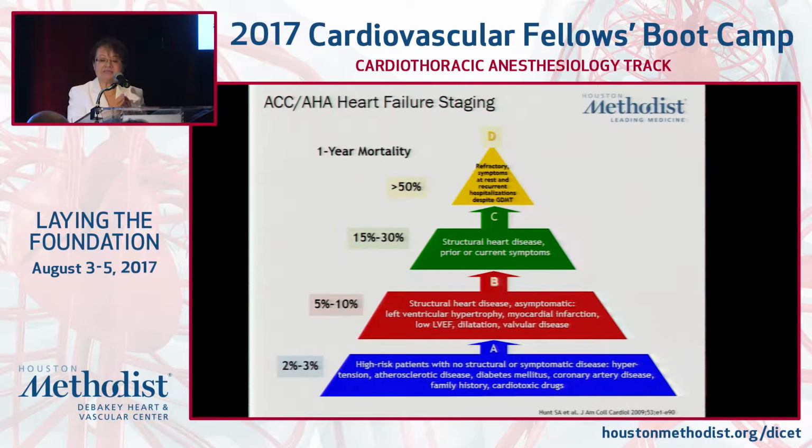The ACC/AHA heart failure staging has been published now for over a decade. As you can see, stage A are those with high-risk features: hypertension, diabetes, obesity, smoking, just to name a few. This is the prime time where so much good can be done by identifying and helping the patients to reduce their risk. Then stage B is those who have developed structural heart disease but have no symptoms. This could be LVH, some sort of valvular disease, even a mild LV dysfunction, but again, they are totally asymptomatic.